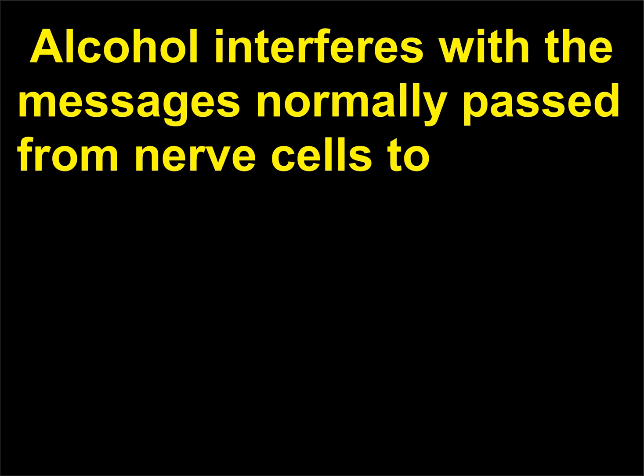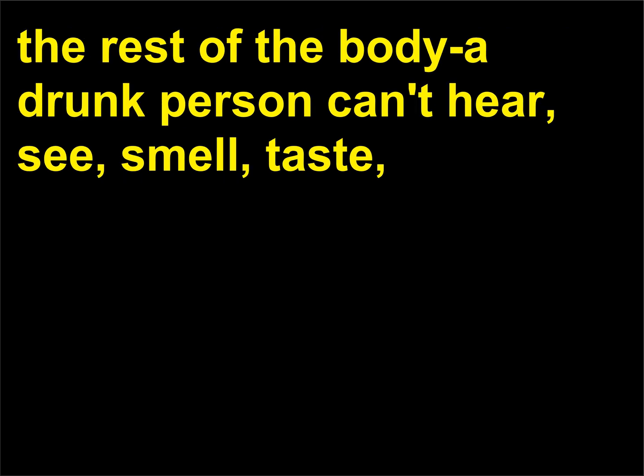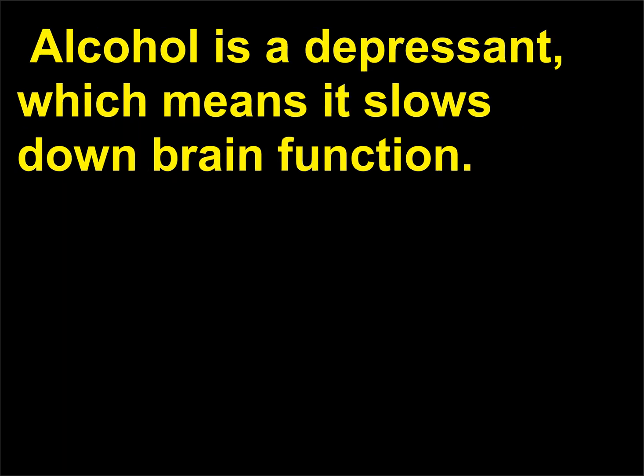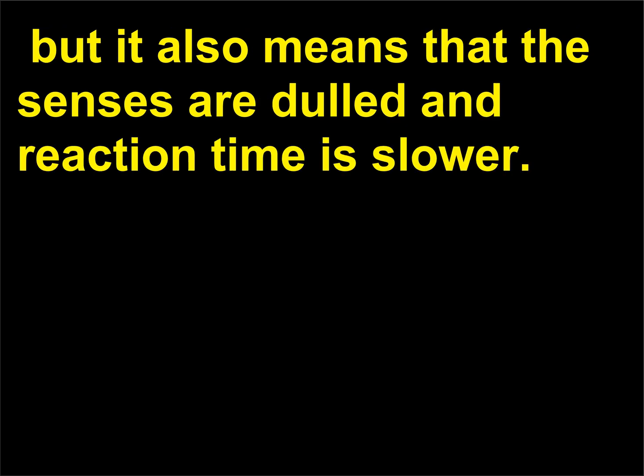Alcohol interferes with the messages normally passed from nerve cells to the rest of the body. A drunk person can't hear, see, smell, taste, or feel as well as a sober person, and drunk people are less sensitive to pain. Alcohol is a depressant, which means it slows down brain function. That slowing gives people a relaxed feeling. But it also means that the senses are dulled and reaction time is slower.